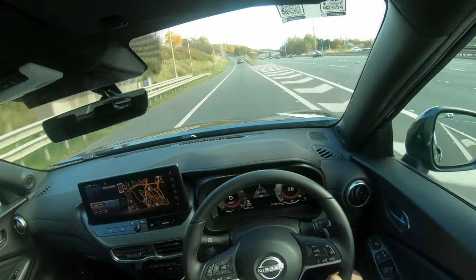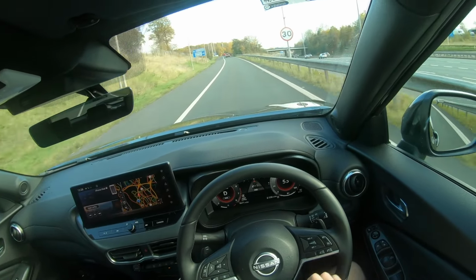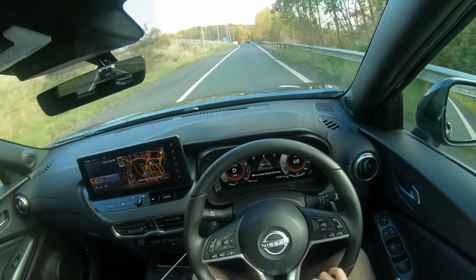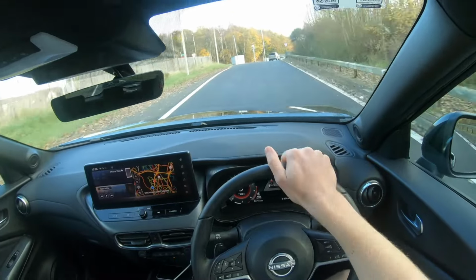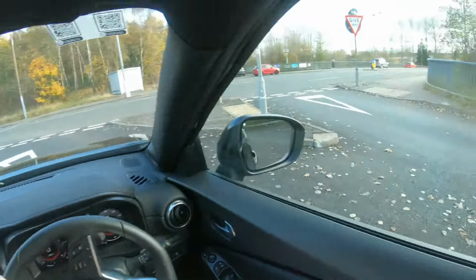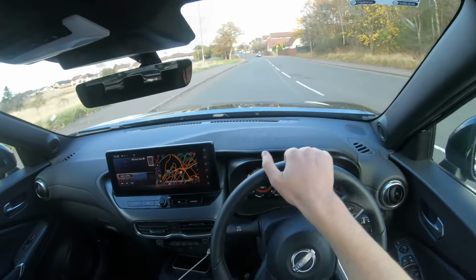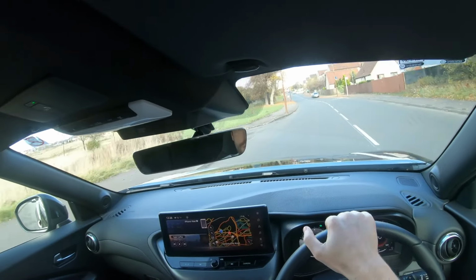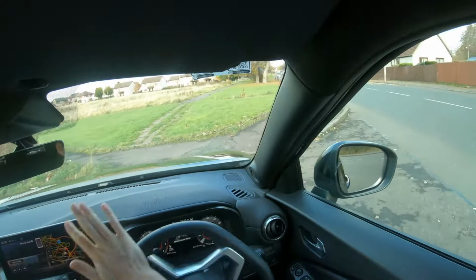Right, we will head back now. Well, actually, you know what, I'm going to park, take a little walk around the car just to show you what it looks like, and then that will be the end of the POV video. I might also do a separate video taking it on a country road just for you to see what it's like. But in the meantime, can I go here? Yeah, I'm going to take it here. I'll just take it out and show you what it looks like.